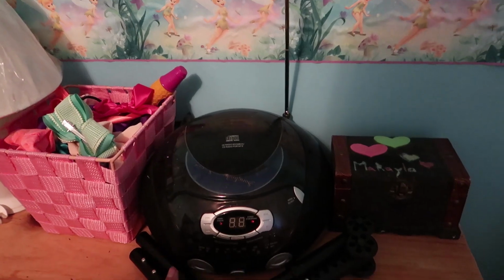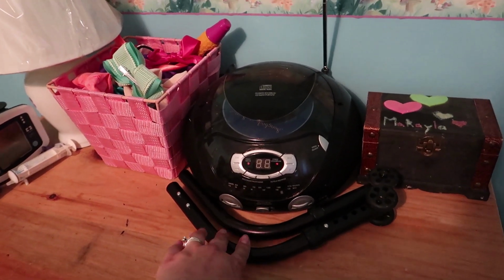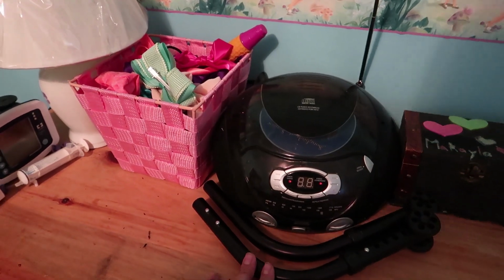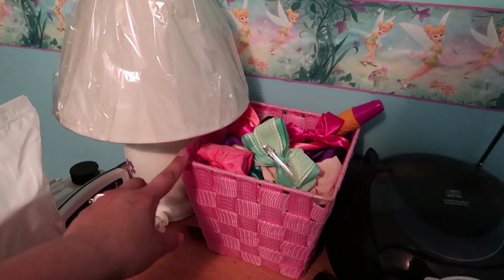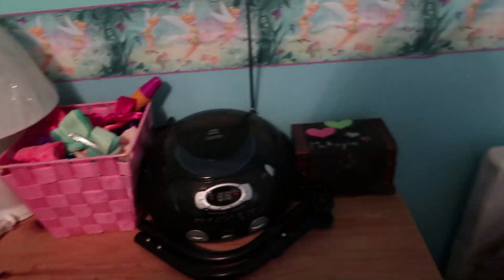Her CD player, because she listens to her birdies at night. These are for her new wheelchair, which I will be doing a video on soon. Just her bows and her lamp and extra feed pump and some wipes.